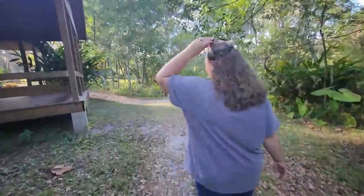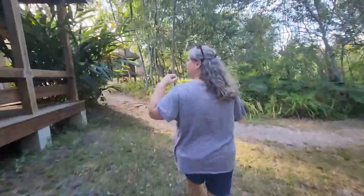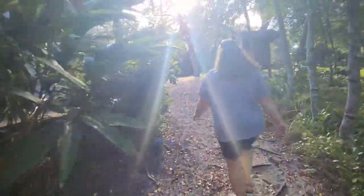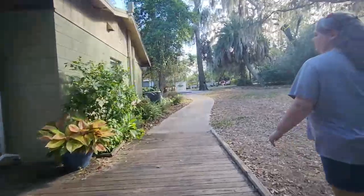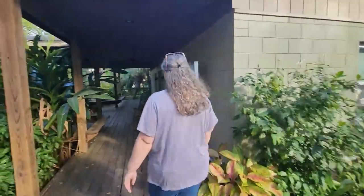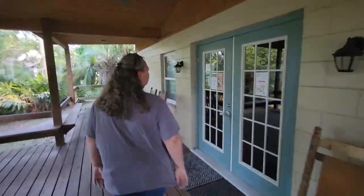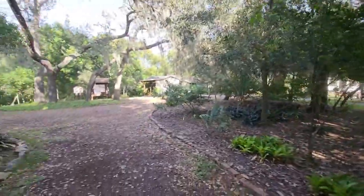Yes, there is a squirrel right over there. Nice little porch, some rocking chairs. All right, so we just took a break over there on that porch.